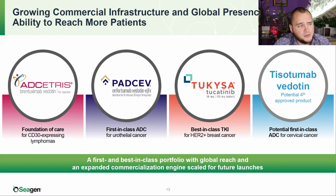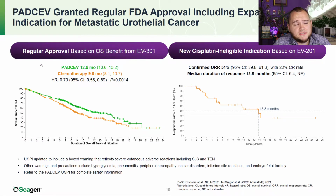Here you can see the pharmaceuticals: PADCEV for lymphomas, PADCEV for urothelial cancer, TUKYSA for breast cancer, and a potential fourth approved product for cervical cancer. Here you can see the results: a regular approval based on overall survival benefit from EV301, and you can see that they have like plus 15% versus chemotherapy, and their pharmaceuticals work locally. It is not so bad for total health when you're using chemotherapy.